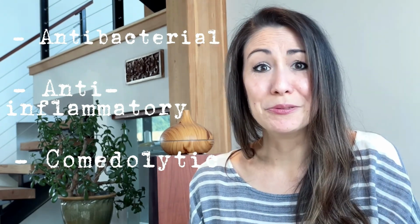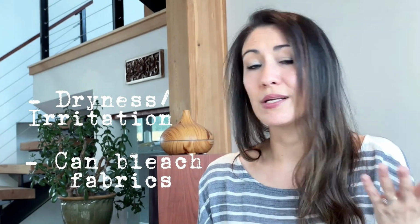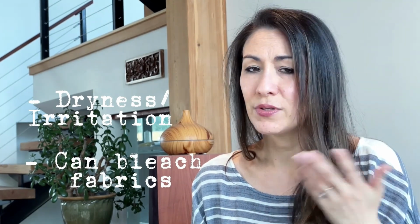So this is a pretty impressive list, but it does come with a few downsides. Firstly, it can definitely give you some dryness and irritation, especially when you first start using it. Secondly, if it sits on fabrics for too long, it can bleach them. But if you use it as a wash instead of as a leave-on lotion, then that shouldn't be a problem.